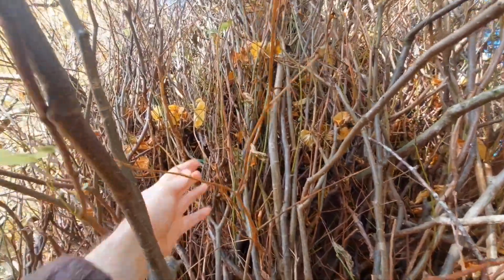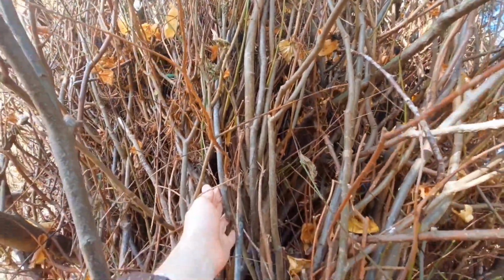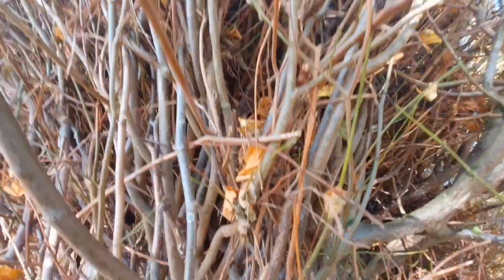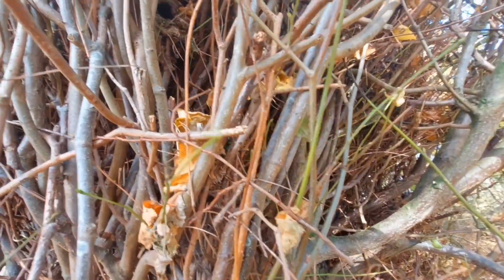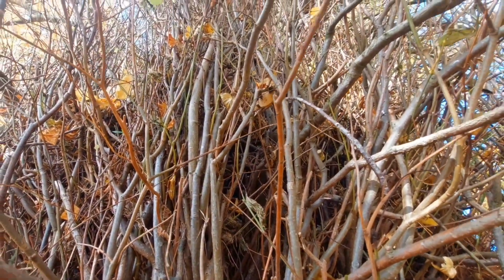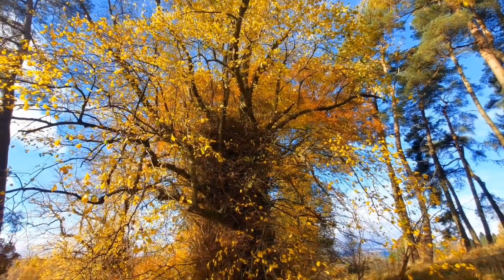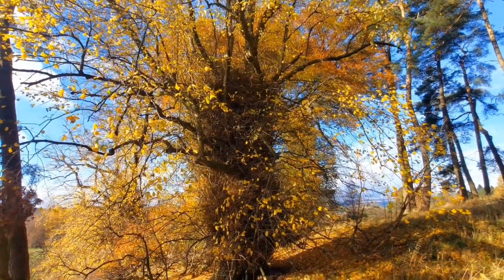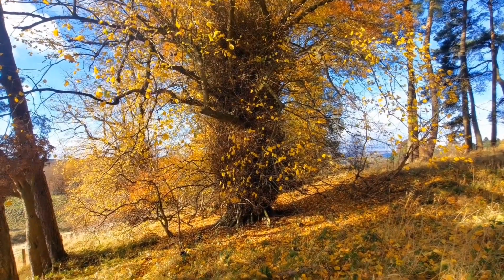These branches are what makes up the broomstick. These are called the brooms. And the witch's tree is surrounded by them. There's enough branches here to make thousands of broomsticks. She won't run low anyway. As you can see, it's a particular shape and it's full of brooms.